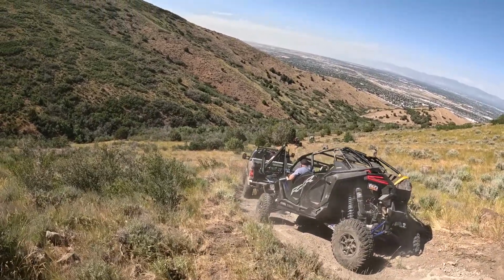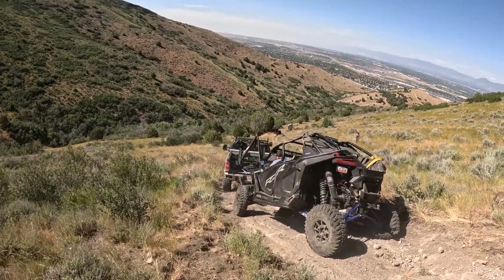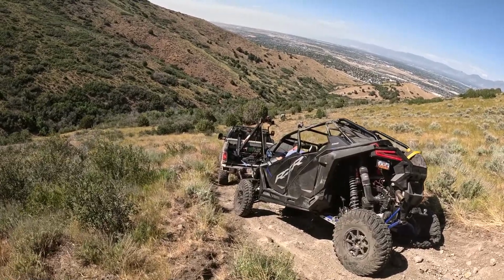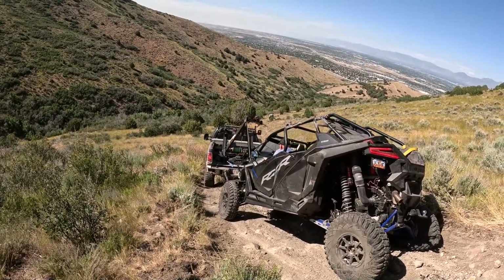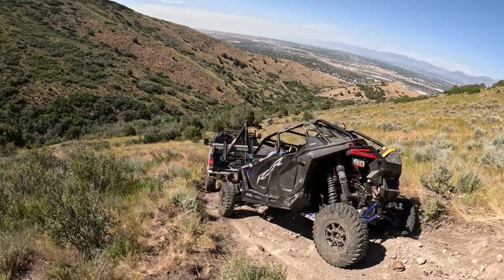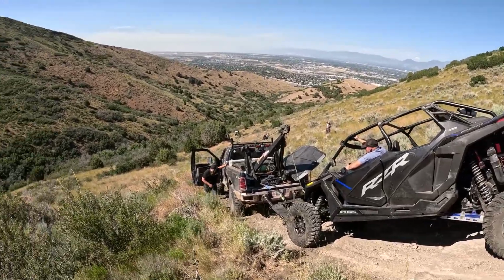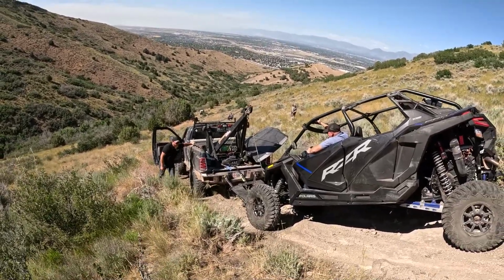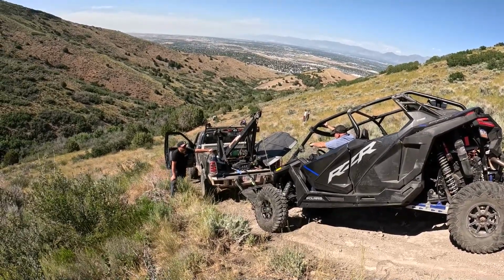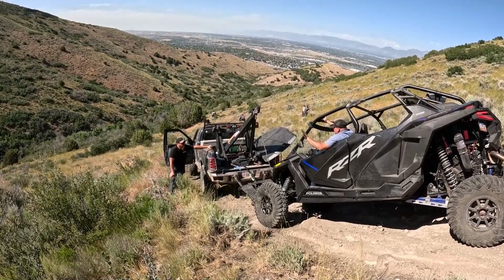Okay, hold it. Hold it. We're really close there. Yeah, I think that's probably good there. I got nothing holding me up. Not against a rock or anything. We should have let more loose out of that. As soon as you start going, it lifted both tires off the ground. I couldn't steer, it was swinging me all over.